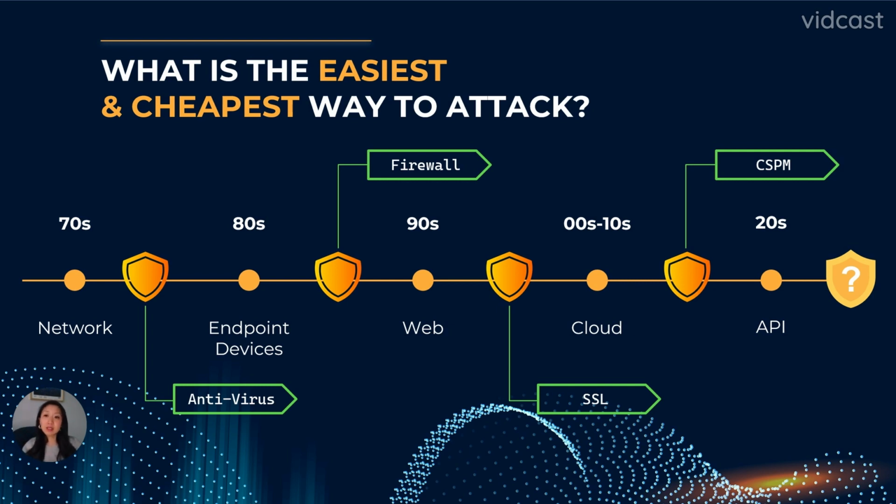So we think about the 70s during the network era, right? Antivirus became that new invention to help protect us. Then it was endpoint devices, right? Laptops, mobile devices. Now we've got firewall, 90s website, right? The big boom in internet, SSL, right? Cloud, 2000s to 2010s. We've got CSPM.